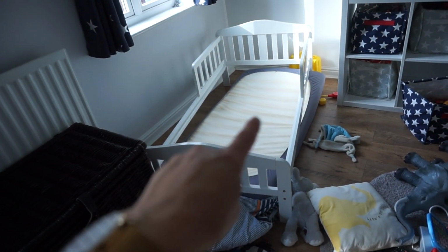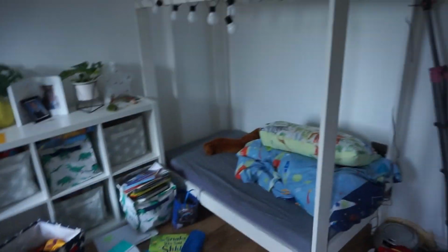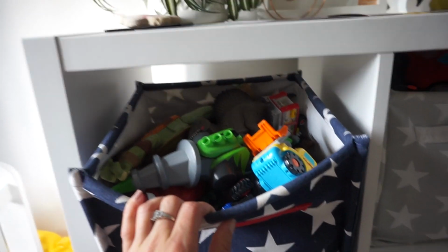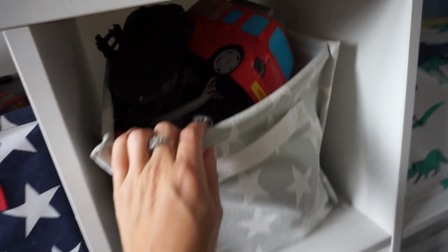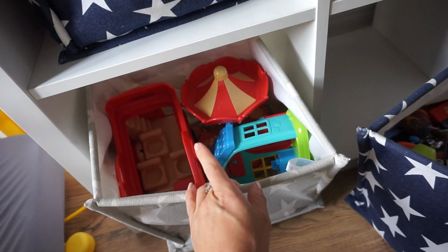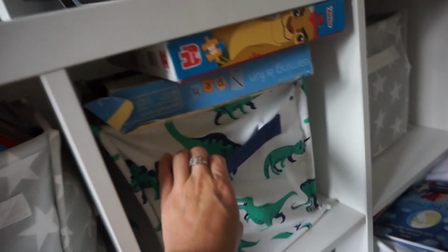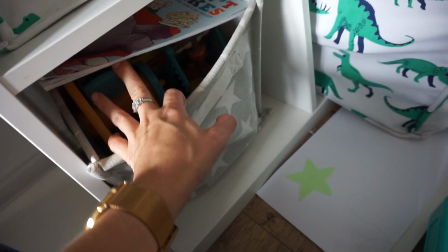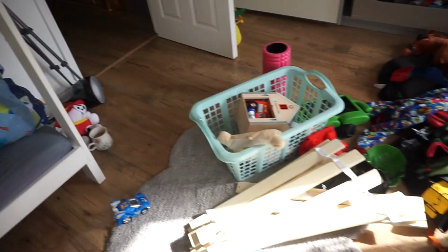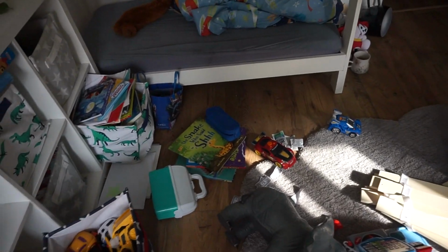Jensen's bed, which he has destroyed. Jasper's bed. And then here they have got their toy boxes. This one I think is meant to be characters. This one is meant to be vehicles, although this one looks like vehicles. Play, Happy Land stuff. Puzzles. Books. Oh no, wait, Happy Land stuff. Books. And stuff like Lego and play mags. It's me talking, it's your toys.